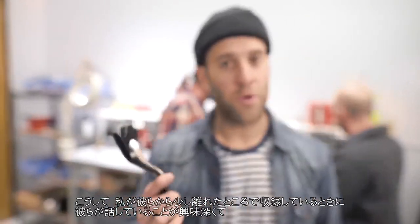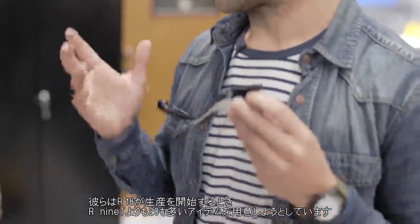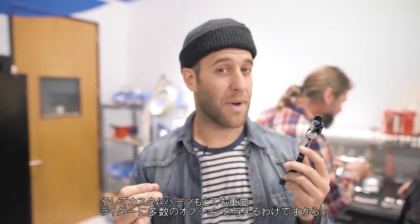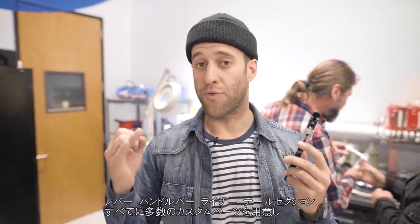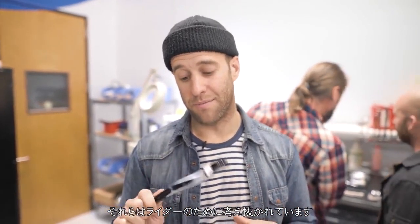So it's really important to note, I talked to Guy about this a little bit off camera, and he said they increased from 10 SKUs on the R9T to basically 20 plus with the R18 series bike coming to production. Every piece that can be customizable, BMW has thought about, and they've given you options: levers, bars, risers, tail sections, whatever. There's a ton of different customizable options, and it's cool that they thought about that ahead of time for you guys. So hope you like them.